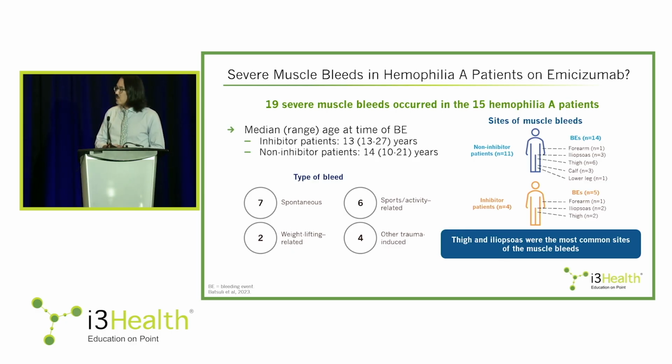And then not having a complete absence of factor VIII might allow that bleed to trigger. Most of these patients, outside of the few bleeds they had, did not have a large number of bleeds, but certainly these were bleeding events that required hospitalizations and prolonged therapies.